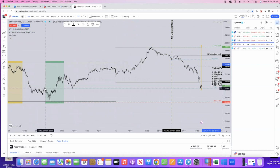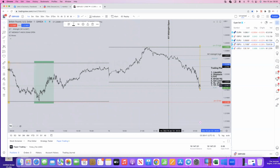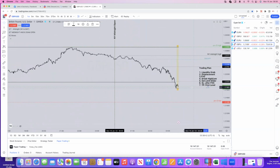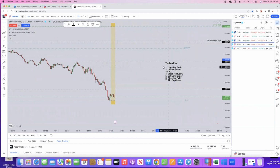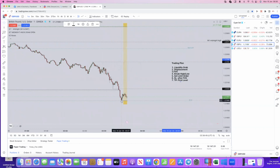Again, this would be the New York open time going into the kill zone. Okay, we've come back in to respect that area at the moment. So again, we then start following the plan. We need a liquidity grab. We've come in and touched that. So again, I'm not getting in too early on this. I'm expecting some sort of move. There may be a swoop down to take out liquidity on this side.